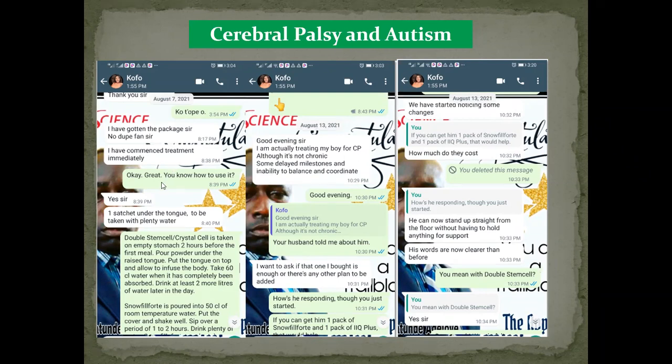She commenced treatment. I told her to take it with plenty of water, and then I told her how to take this product. Now, August 13th, just 5 days later, she told me about what she was treating. And then, August 13th also, she said he can now stand up straight from the floor without having to hold anything for support. In just how many days? From the 7th to the 13th, 6 days, his words are now clearer than before.